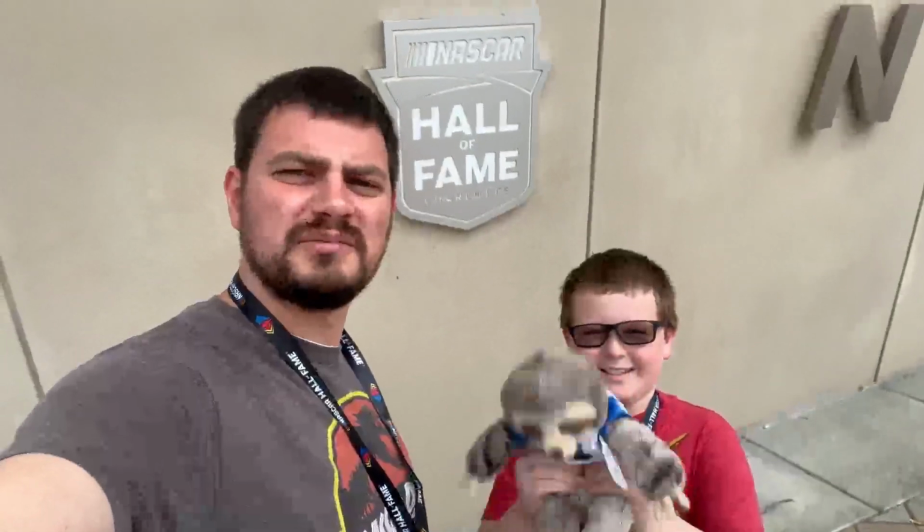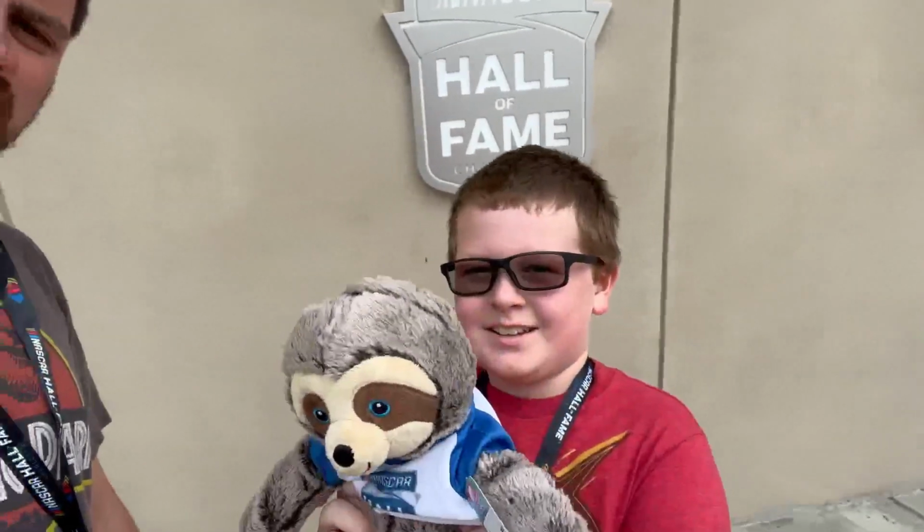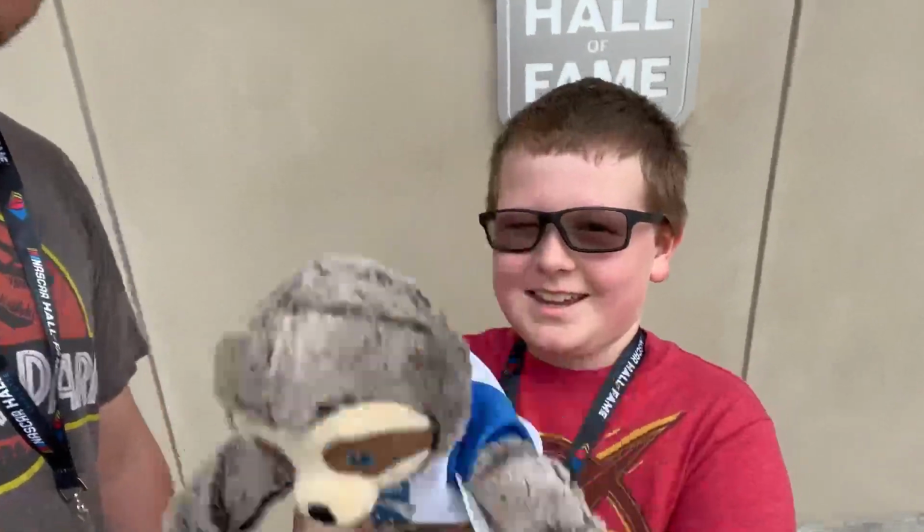And that was it. Look, we got a sloth. There's a sloth jumping up and down here. That was fun. That was a good time. It's pretty much the same since the last time we've been there. It has been updated with the newer generation vehicles, things like that. That was a good time. What'd you think? Good. Good.